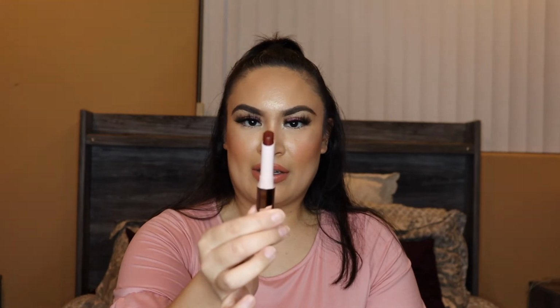Next up, we have these Mademoiselle. I can't freaking say that word. Whatever. Mademoiselle Plush Matte Lipstick. And I got the shade PMS. So this is what the packaging looks like. Very sleek. And that is the shade right there. It's a very fall, very vampy color, but definitely very wearable, which is great. And this retails for $18.